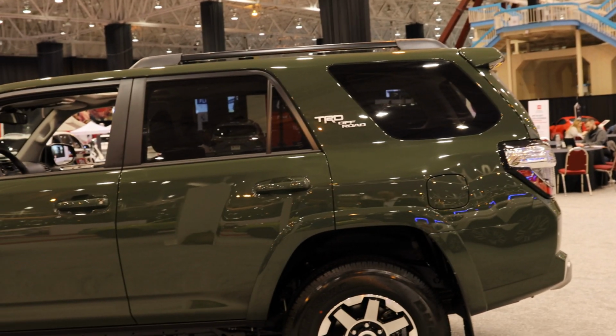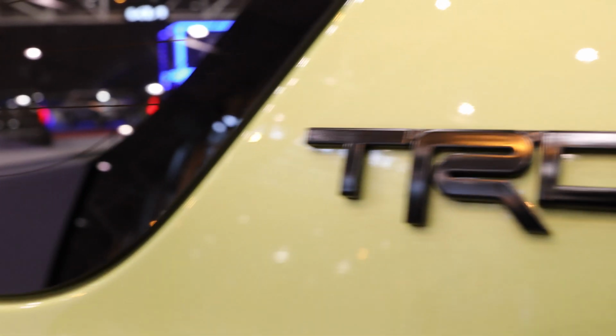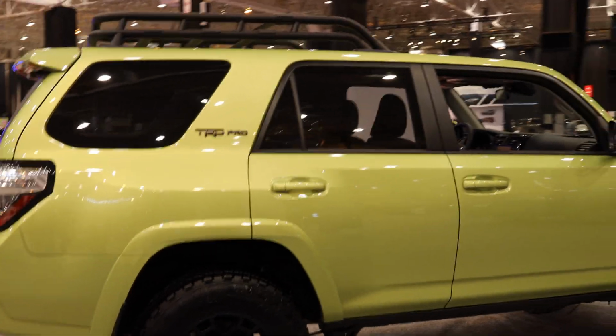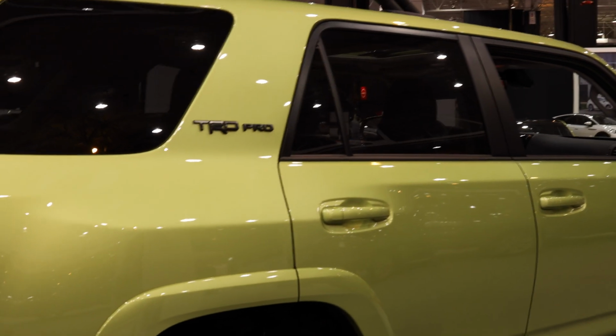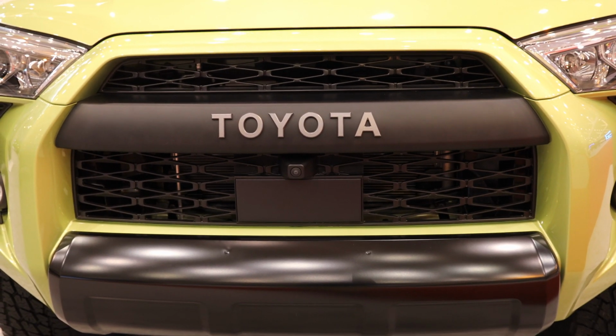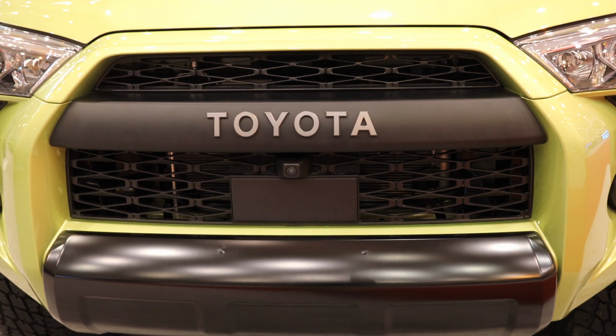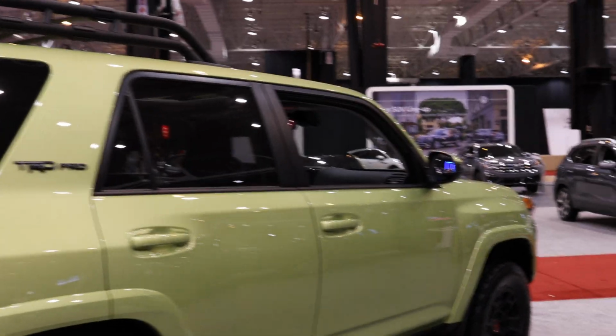Now we are at the famous 4Runner. 4Runner also offers a TRD Off-Road, and of course the TRD Pro, which comes each year with even more and more equipment, specialized colors and so forth. Very similar to the other TRD Pros in the lineup with the Fox shocks, special TRD wheels and tire profile, special badging, interior and so forth. So all these would be awesome vehicles for off-roading and hitting the trails.